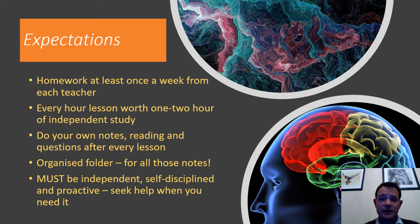You need to be independent. We will chase you, but this is your work. How well you do is how much you put into this. So we want you to be independent, self-disciplined learners, because that's what you're going to be expected to be once you finish A-levels. But we're also here to support you as well, so make sure you make use of us. We're often more than happy to sit down and explain through things a few times. We appreciate that the course is complex in areas and some people struggle more than others and need a little bit more support, so do ask, because that's what we're there for.